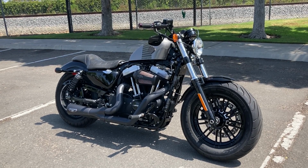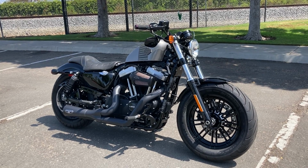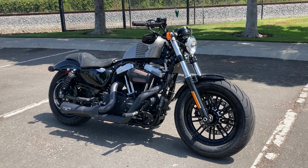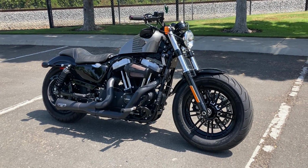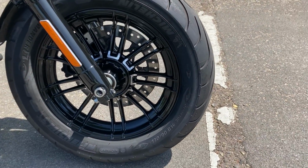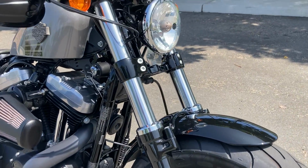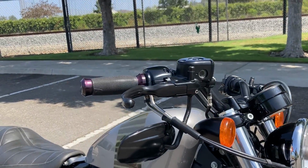We're at Biggs Harley Davidson in San Marcos, and today we're looking at a 2016 Harley Davidson Sportster 48 in billet silver. Beautiful bike, lots of cool little details on here.